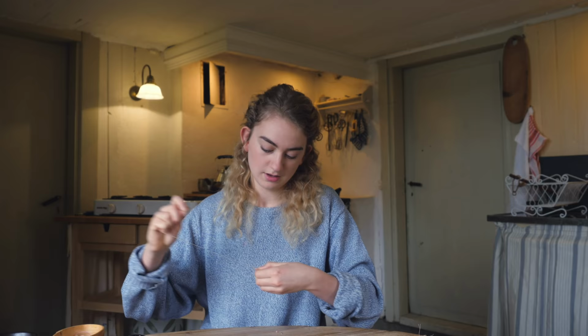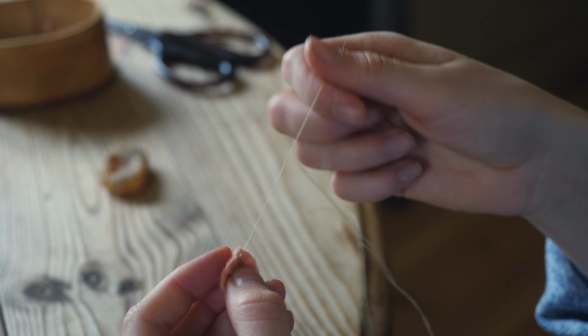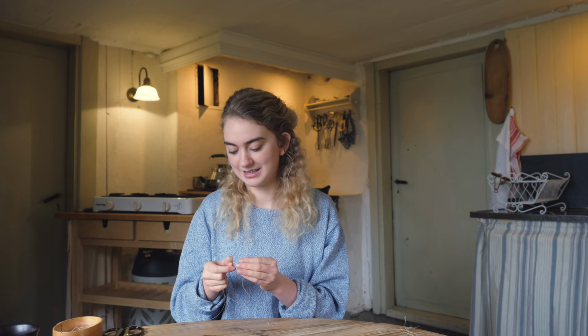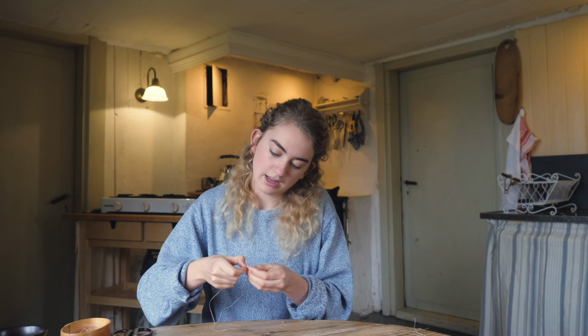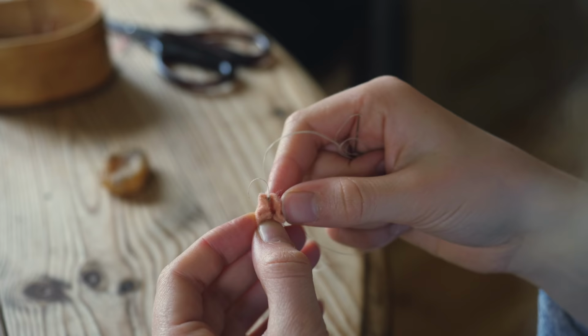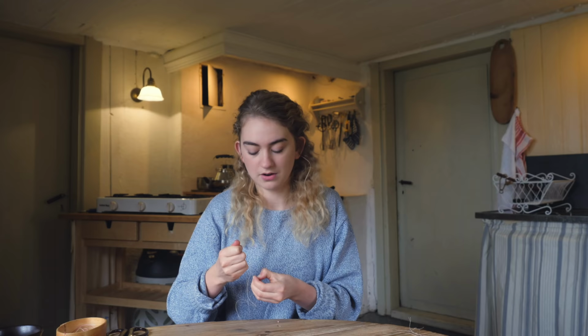When we have sewn all the way around, we're going to pull this thread. The step now, I have noticed, is a bit tricky, especially with this fabric and with this size of button, because now we're going to tuck all the sides into the middle and try to keep them staying there. If you have a thinner fabric or a bigger button, you will probably do this a lot easier, because you want to keep it all there. Sometimes it can be a bit hard.